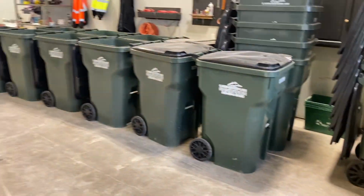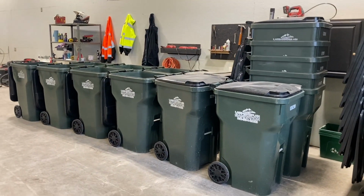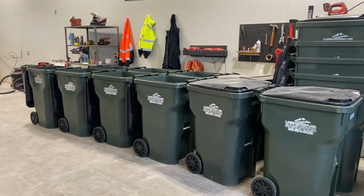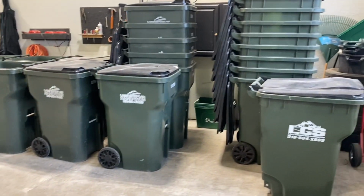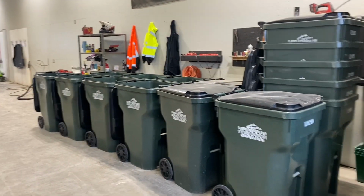So we like to keep roughly 15 to 20 of these in stock at all times. We did just get a bid where we're going to have 15 of these going out to one neighborhood, if you will. So a lot of these cans are going to be cleaned out, but realistically, guys, we like to stay right around that 700 customer.